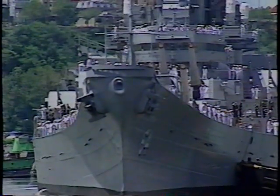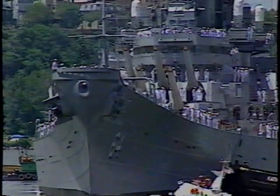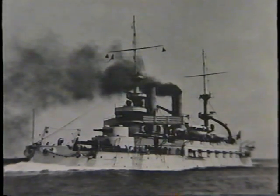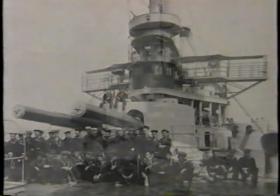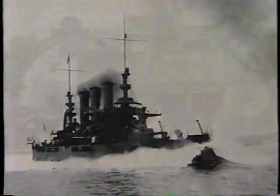Battleships were the product of a half-century of revolutionary change in warship design. From the first ironclad, the Monitor of Civil War fame, to the imposing dreadnoughts built on the eve of the First World War, warship design had never before seen such radical change in so short a period of time. Each new generation of warship had thicker armor and bigger guns.